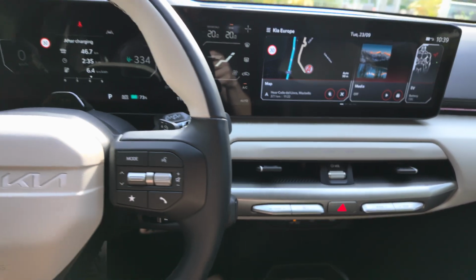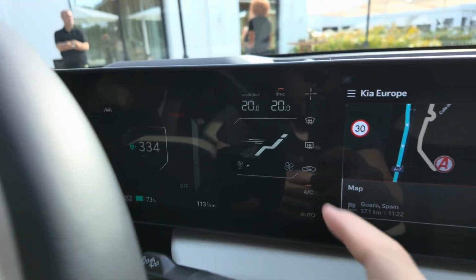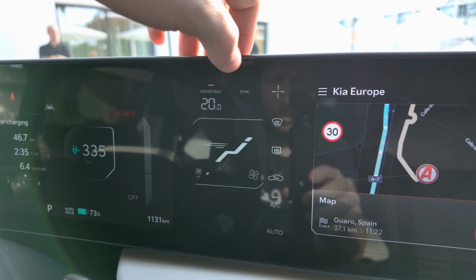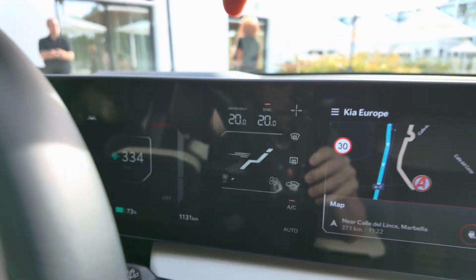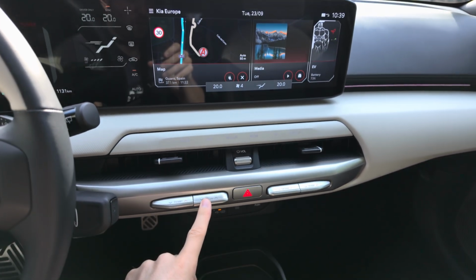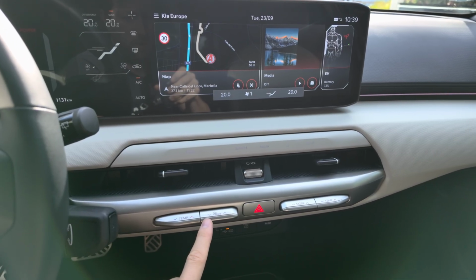And I know many people complain about the climate system screen, a 5-inch screen here, separate for the climate system, where you can change the temperature, for example. You can put it on driver only, you can choose the position and so on. It always stays on display, but you can also choose from here to set higher vents, lower vents, or you can also turn it off completely from here, which is extremely useful.